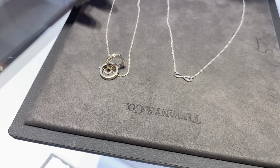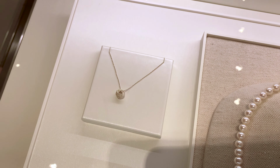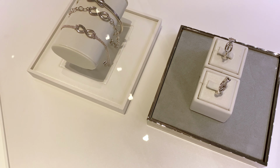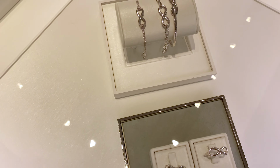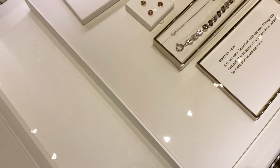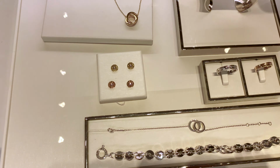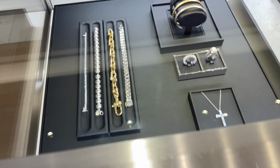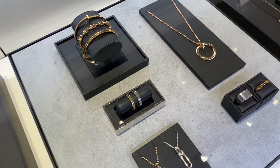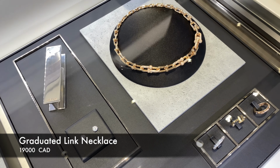Okay, and then the third item I want to show you that I'm going to the store to see is actually the V-ring. It's from the Tiffany Soleste line. Now, I feel like the V-ring has been pretty popular in general, not necessarily just in the Tiffany line. So I want to check out the Tiffany one with diamonds on it, and then check out maybe other affordable alternatives. The V-ring does come in different types of material, so I'm going to also check out the different colors. I think it is more intended for an engagement ring, and we'll have a look at that in a sec once I browse around the store and see what else there is to check out.